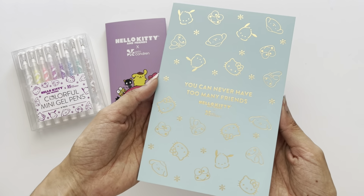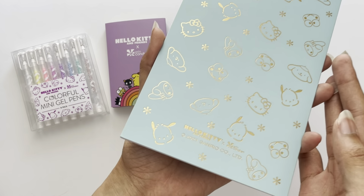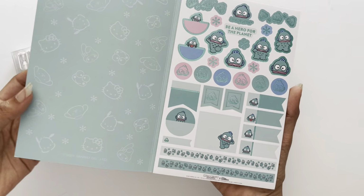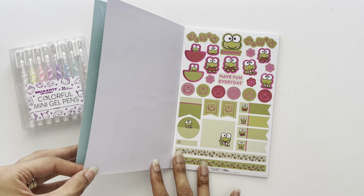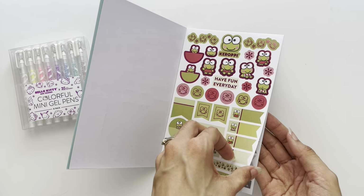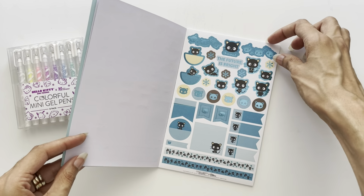And y'all know we love sticker books. So here is a Hello Kitty and Friends book featuring the color teal. The cover says you can never have too many friends, and it has all of Hello Kitty's friends featured inside this book on 12 different sheets and 416 super cute stickers. They're all color coded and color themed. You can decorate a monthly spread with a different character throughout the year.